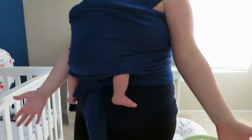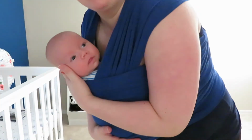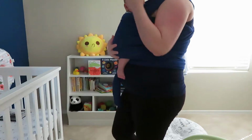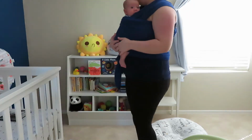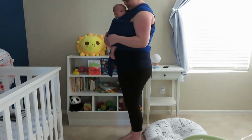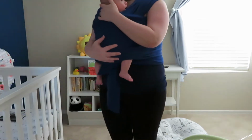And then I can go around, no hands. I will usually support him if we go anywhere, just sort of under his butt. But we've also been getting really good at using our neck, if you guys can see.